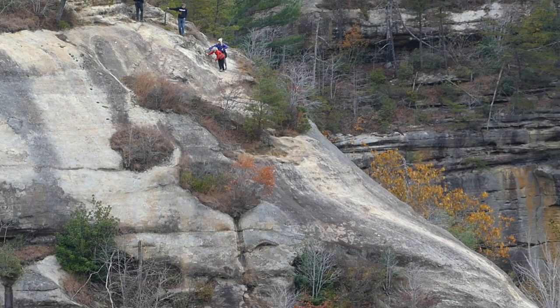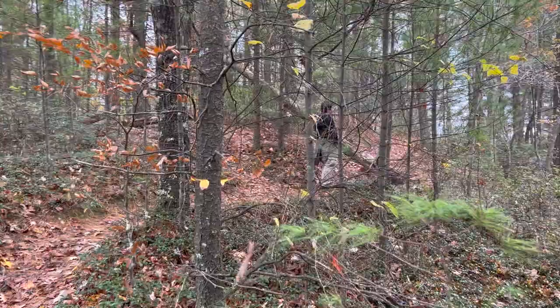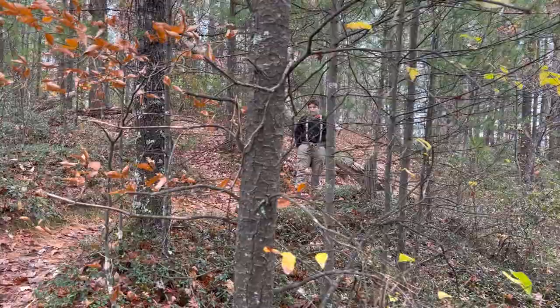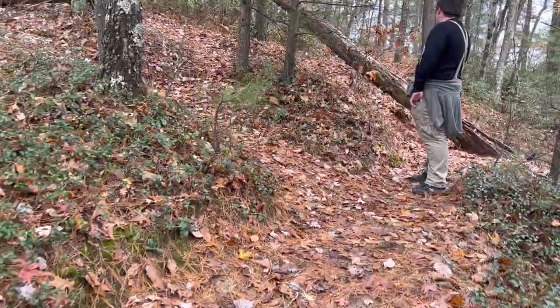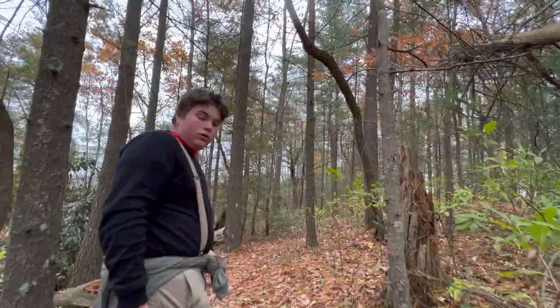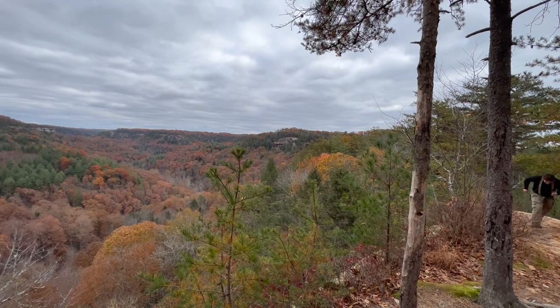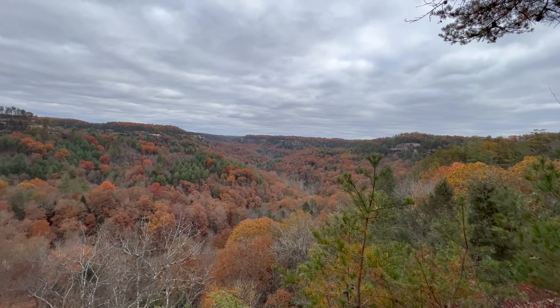Looks all like Roanoke Ridge, doesn't it? Is it Red Dead Redemption? Yeah, it's the place where Van Horn's at. Wait, which way is it? It's still this way. Oh, is there a split? Yeah. There's a campsite with a bunch of people. You just see all the ridges. It's crazy.